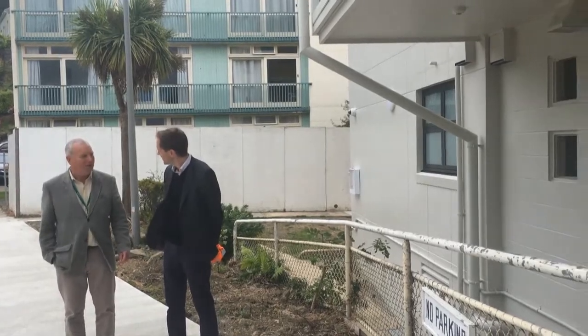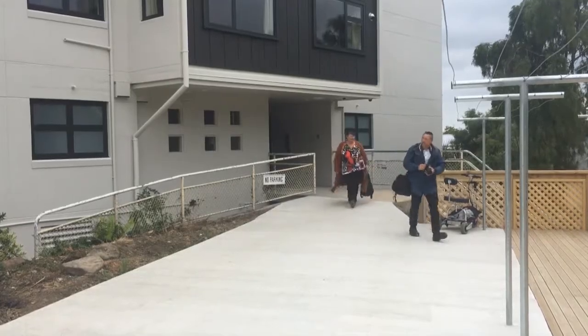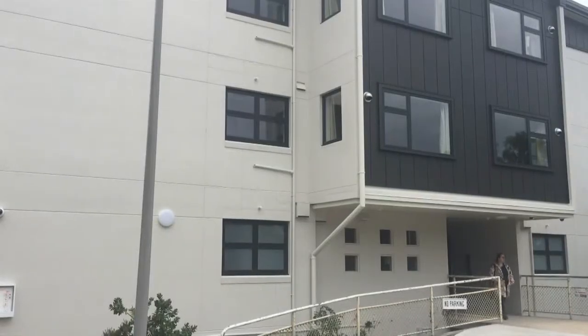The tenants are due to move along the driveway from the front block and into one of the 14 new apartments in the coming weeks. In Dunedin, the South Today.